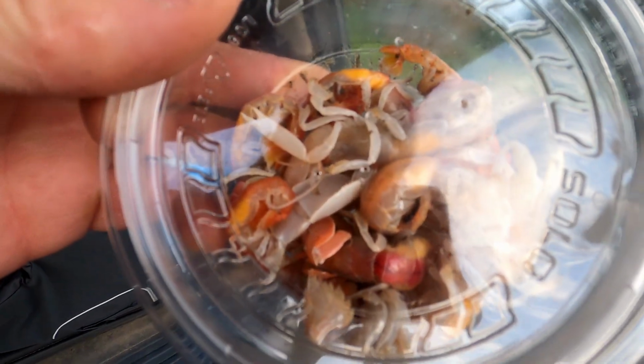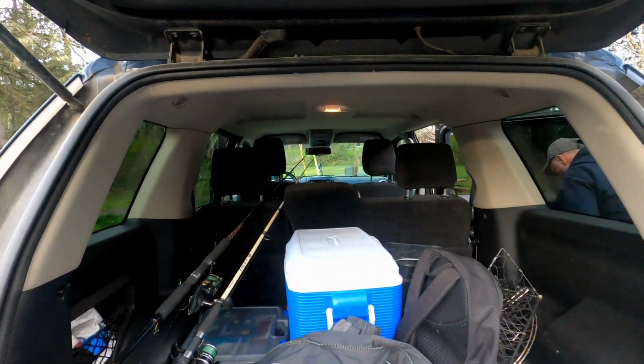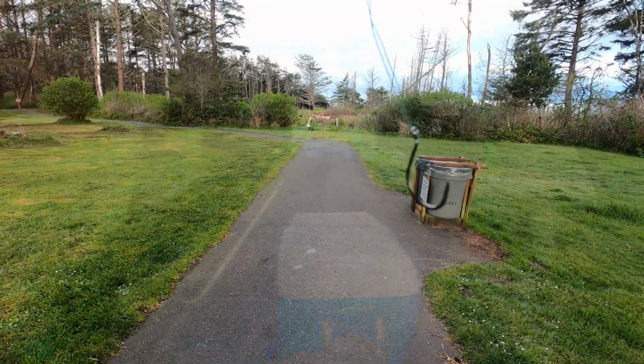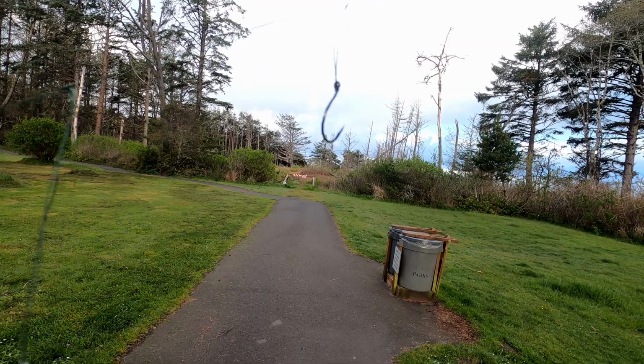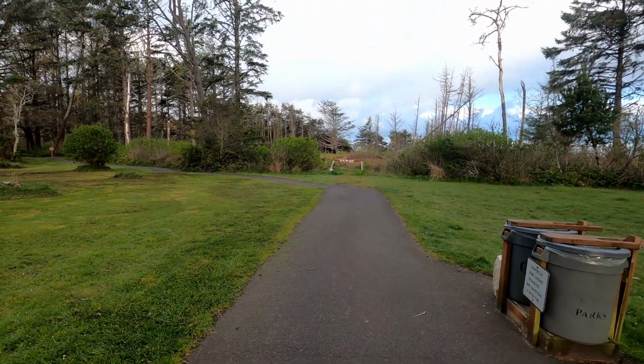Guess you can see that sand shrimp. We're gonna try that and see if we can get some. So stick around, see what we can get. Got a little smaller hooks this time. I think you can see that. So hopefully that makes a difference.